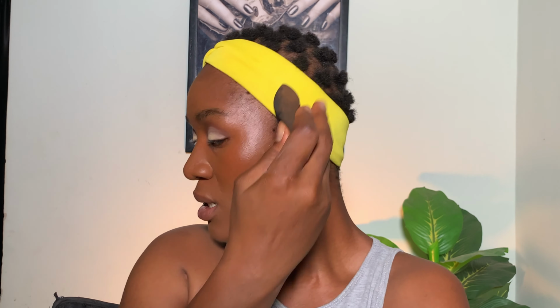Make sure you maintain your facial structure. Don't give yourself a feature you don't have. So we're going to stop contouring here, because this is where my original facial structure, or the original contour I have, gets to. So just maintain it here and blend it into the blush. Don't use it to cover the blush, just blend it into it like this.